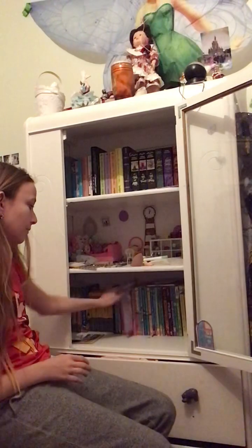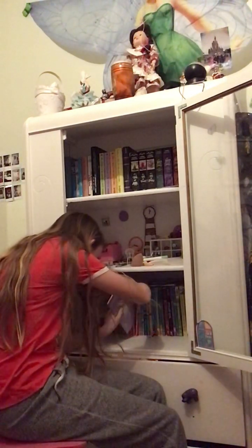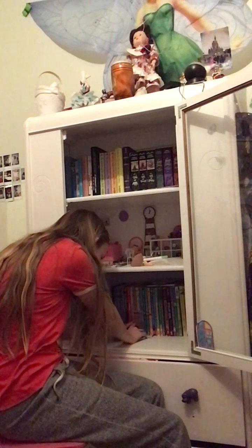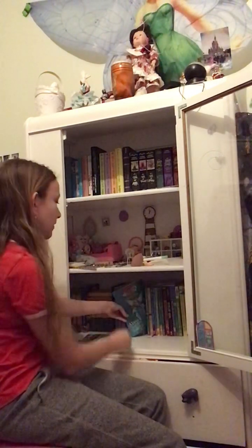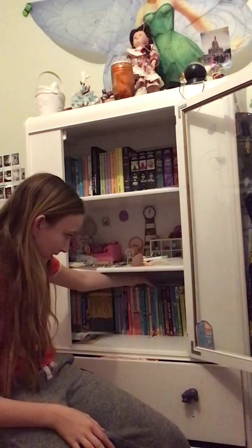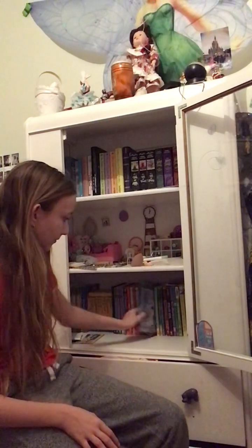Next, we have a bunch of the Rainbow Fairies books. Now, this is not the main first-ever series, but I don't think I've ever finished it. There's a Gem Fairy and different ones, like different series. Then we have some of the bigger ones in that series up here. And those are also good. Well, I would say for younger kids. But I did read them in grade 5 and I thought they were good.